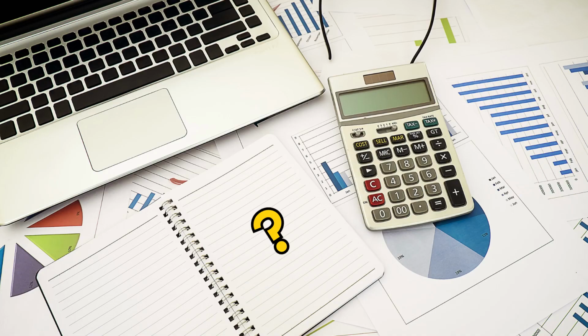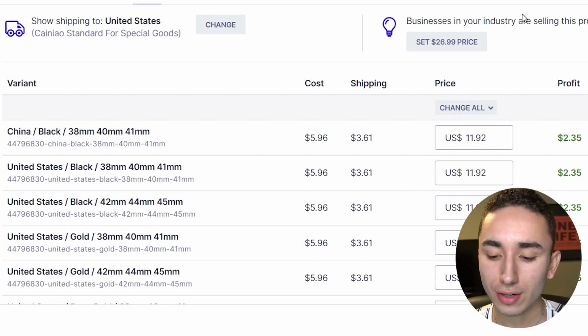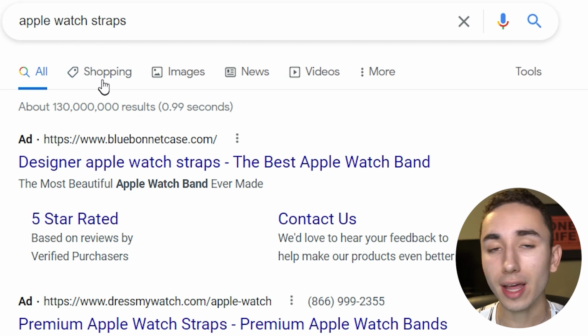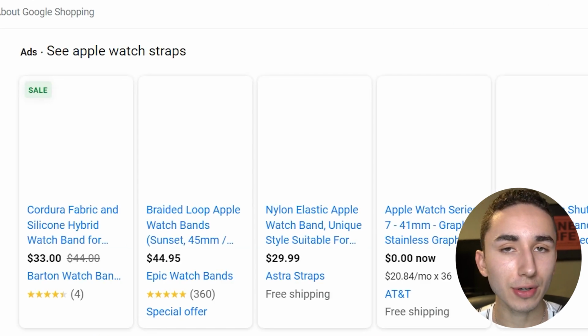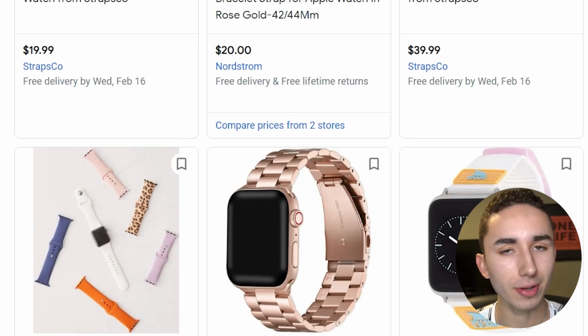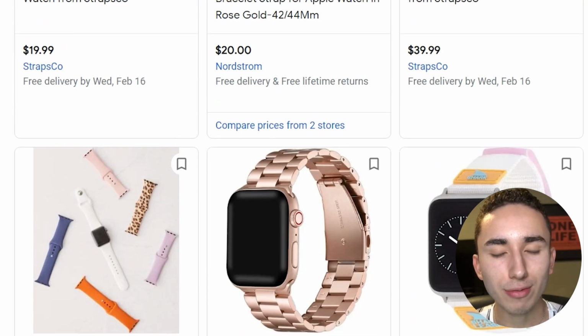Now, the final thing that we need to do, partner, is to have a fair price for our customers. A lot of people tend to overcharge, and they frankly don't even know how to price their products. So let me show you the most proven way of doing it. You're gonna hop onto Google and look up the generic item for whatever product you're selling. Then hop on over to shopping and see the different Google ads for your product. And then when you have all these, you'll be able to get a good average price.